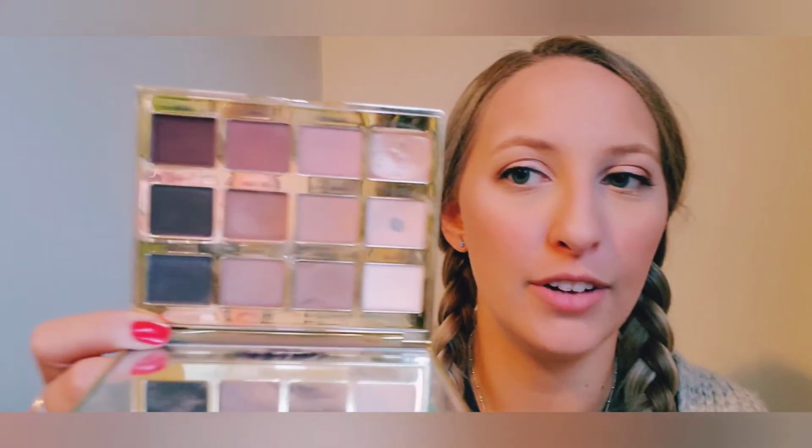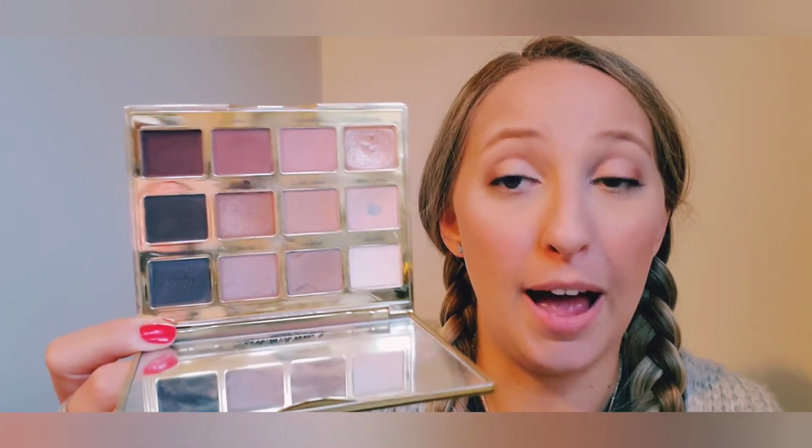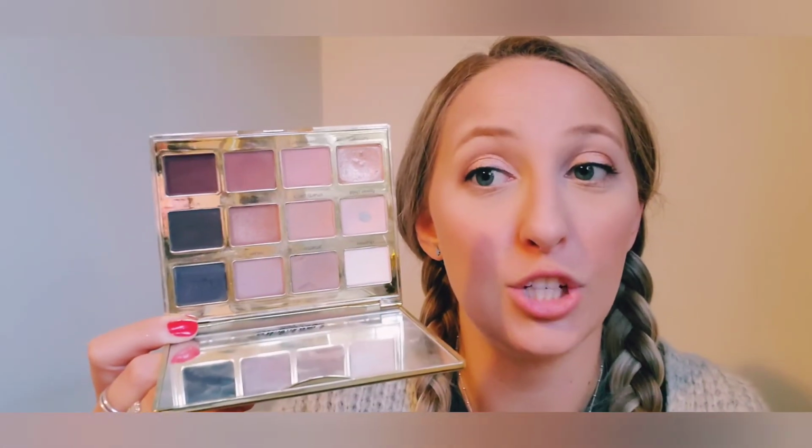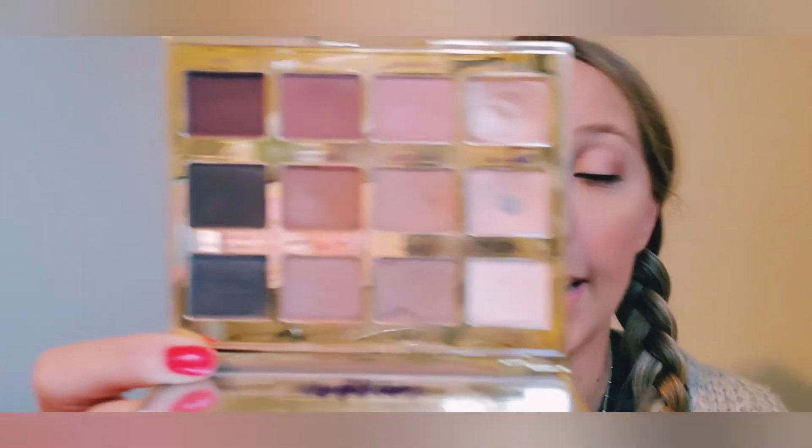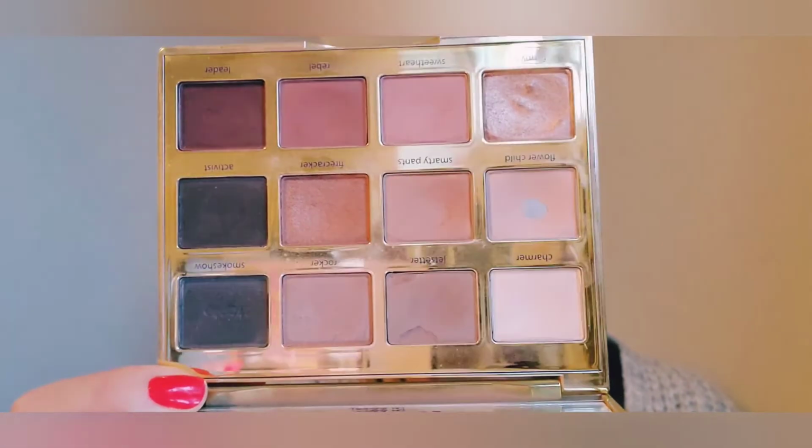I feel like people don't really talk about this anymore, but this is such a neutral, everyday kind of palette. It's just beautiful, and I love it with these shades. They really work well with my eyes and my skin tone and my hair color. As you can see, I've hit pan on Flower Child, and I'm super close to hitting pan on Smarty Pants right here too, and then Funny Girl and just Jet Setter. I'm getting down on those colors, but I love this palette.